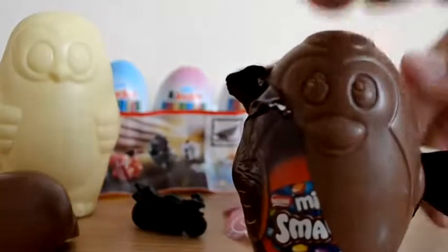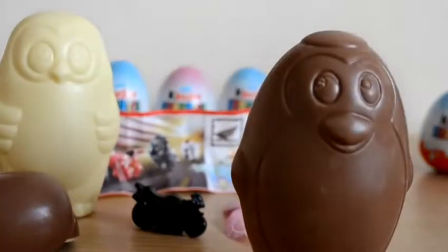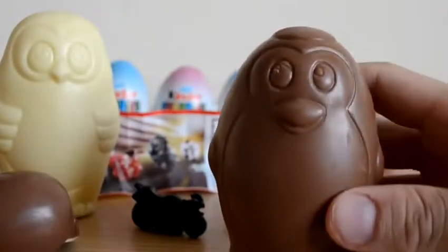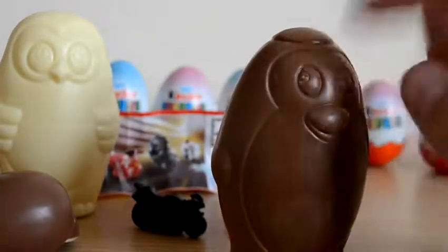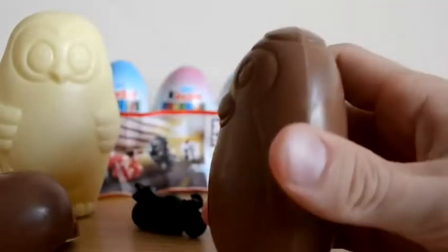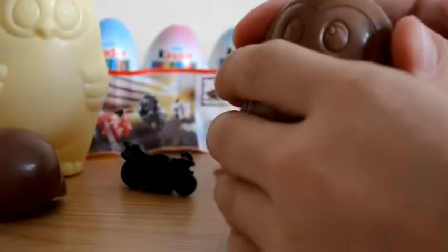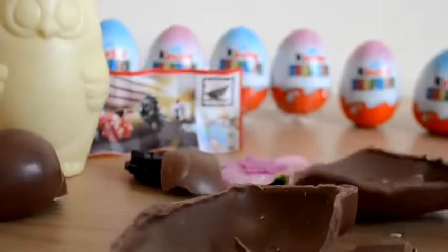And this is also made by Nestle as well, which is some of the best chocolate around. And as you can see, he's really nicely detailed with his eyes up in the top left. Really cool. So let's break this open and take a look and see what's inside.